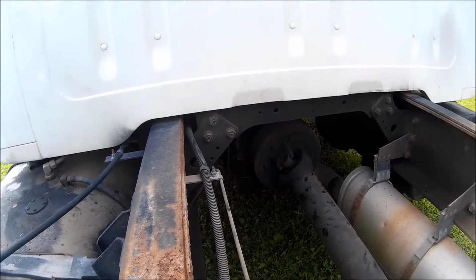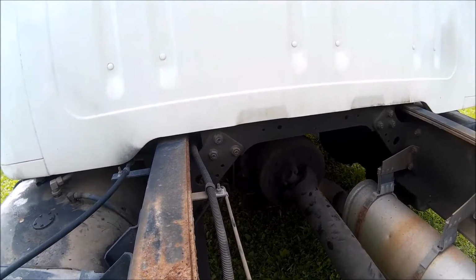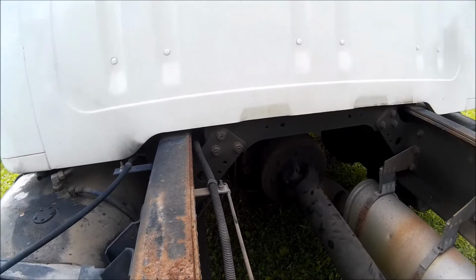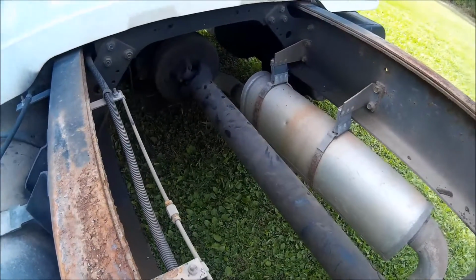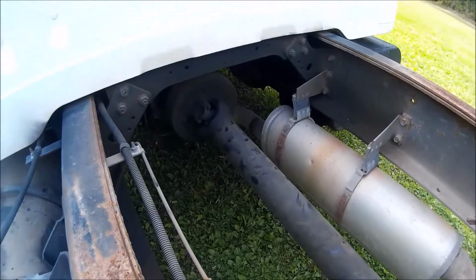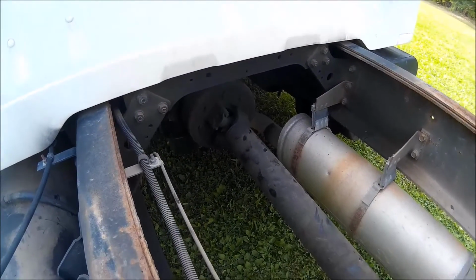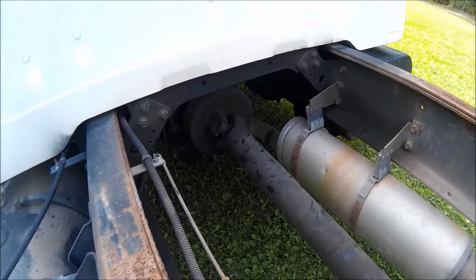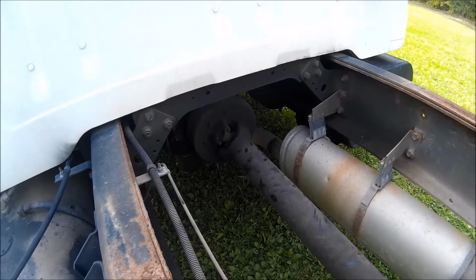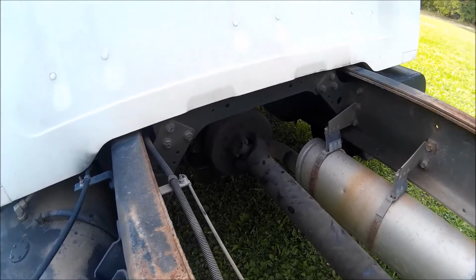Other than that, I would also need to buy a flywheel. That's not a problem. And I would have to have this drive shaft shortened a little bit, probably about 3 inches. Even that's not a big deal. We just take that to a shop, they cut it down and rebalance it, etc.